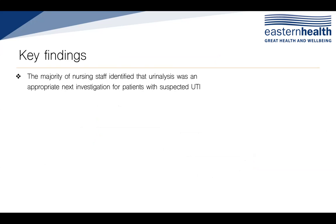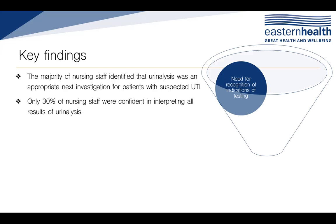Some of the other key findings here are that the majority of nursing staff identified that urinalysis was an appropriate next investigation for patients with suspected UTI, and that only 30% of nursing staff were confident in interpreting all results of urinalysis. We've identified a few areas to target here.